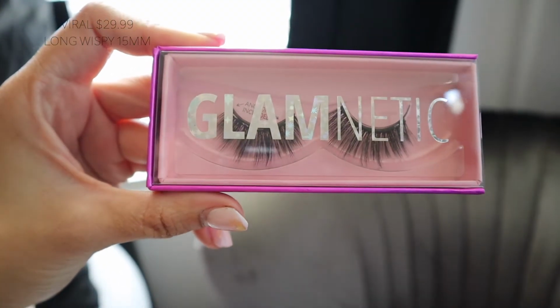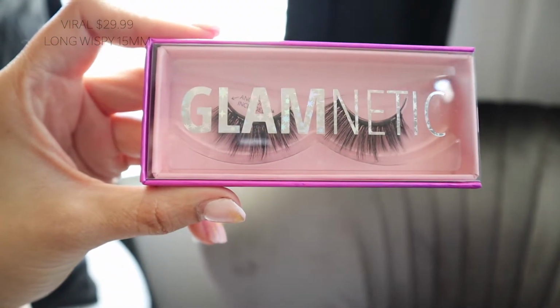Next is Viral. This is a long, wispy lash, and it is in the length of 15 millimeters.